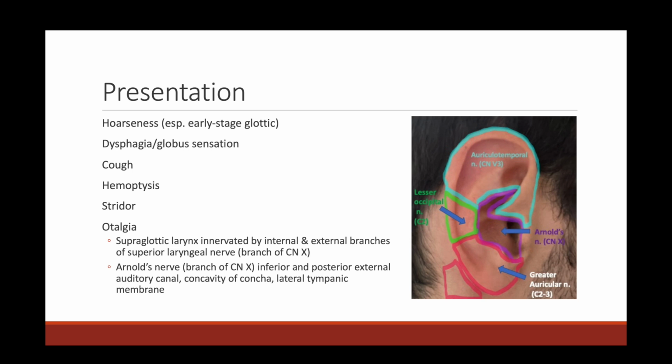Remember when we reviewed oropharyngeal cancer, we also talked about the possibility of getting some ear pain? That otalgia is actually otalgia of the middle ear, because the middle ear is innervated by something called Jacobson's nerve, which is a branch of cranial nerve 9, or the hypoglossal nerve. So middle ear pain tends to occur more with oropharyngeal tumors, things that are involving the base of the tongue especially, because that's related to the hypoglossal nerve.